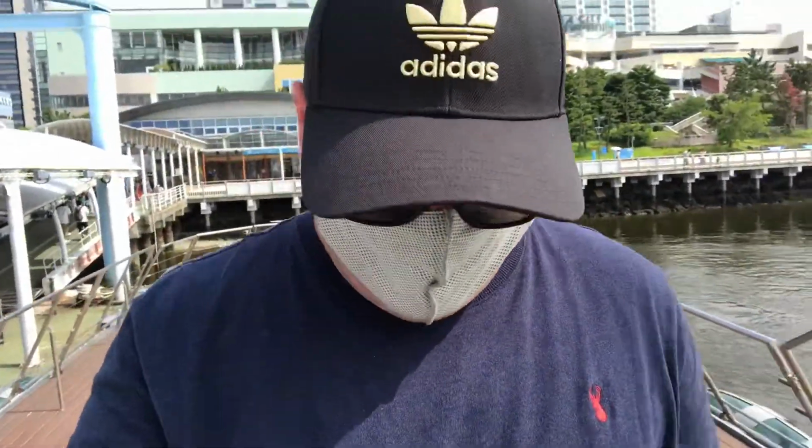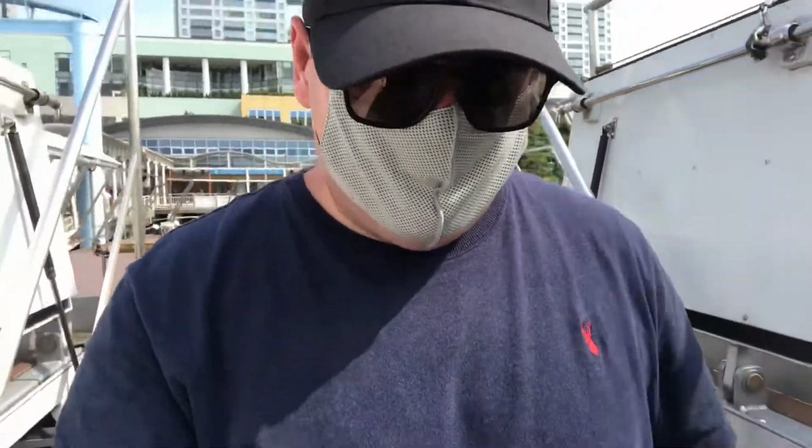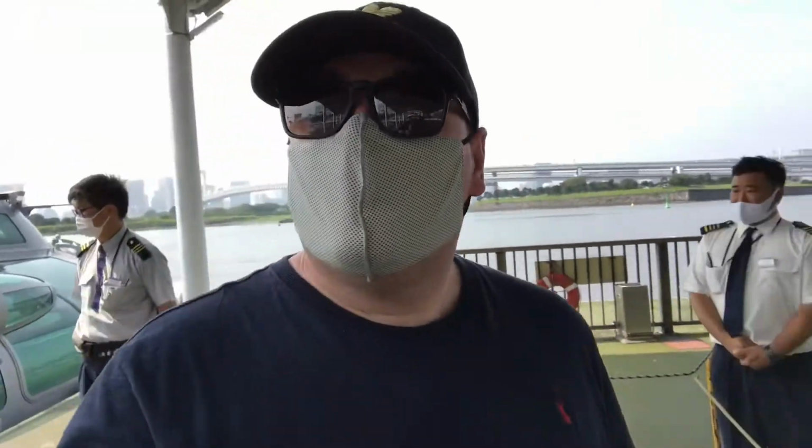We've arrived at Odaiba Park, so need to get off the boat now without falling. The boat is ready to depart again. We're about to explore the island. It's basically an entertainment island. There's bars, restaurants, some amusement parks, a water park. So we're going to walk around and see what there is, and we will show you as we go along.